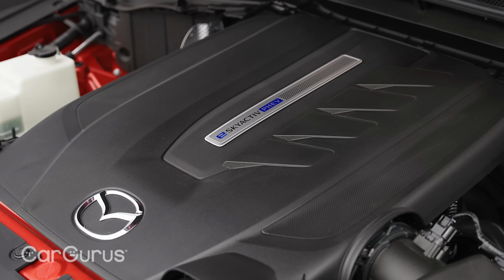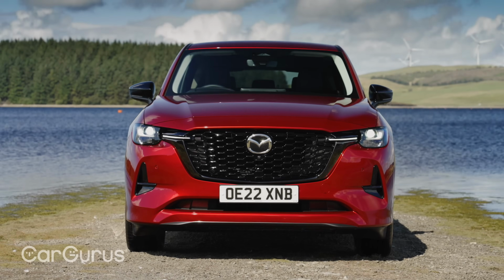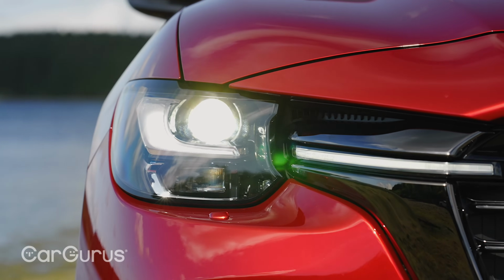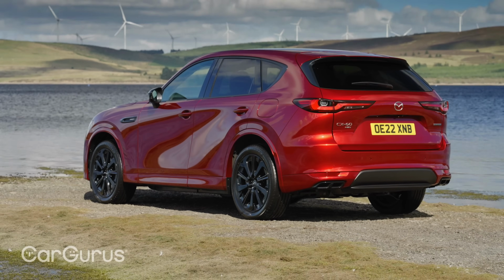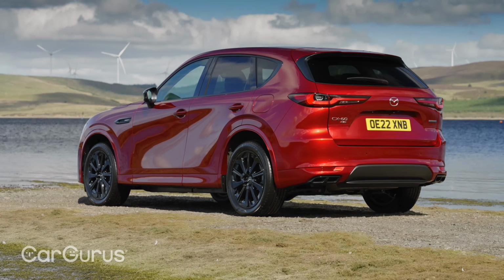More importantly though, this car will take you a very respectable 39 miles on electric power alone when it has a fully charged battery, and the official WLTP figures reckon you'll get 188 miles per gallon, although you should have a similar amount of trust in those figures as you do a politician's promises.